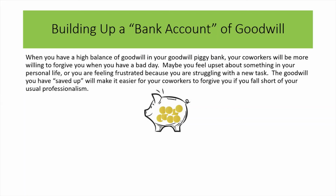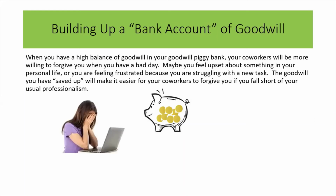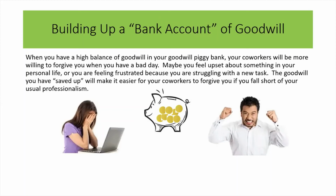Maybe you feel upset about something in your personal life, or you're feeling frustrated because you're struggling with a new task. The goodwill you have saved up will make it easier for your coworkers to forgive you if you fall short of your usual professionalism. So you can think of it as spending some of that goodwill that you had saved up in order to make up for any lapses you've had in that professionalism. That will go a long way toward maintaining your good relationships with your coworkers and remaining in good standing in general at work.